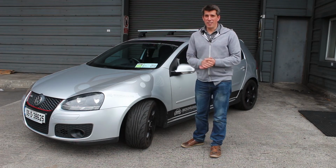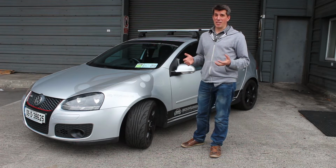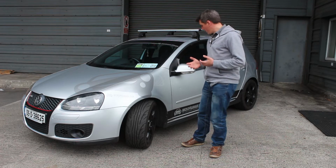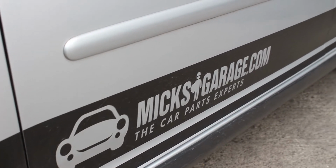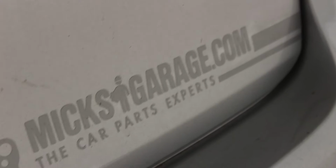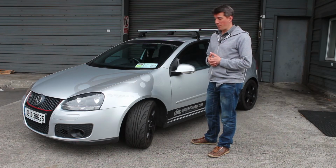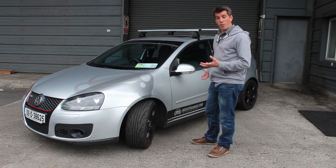Things have been fairly quiet on Project GTi for the last week or so, but we do have one or two bits and pieces that we can update you on. Probably the most obvious is the graphics that we have in the car. We had a car show that we were going to, so we popped down to see a chap called Darren O'Hara, who looks after a lot of the race car graphics for the MicksGarage Irish Touring Car Championship, and he worked on some branding for us.